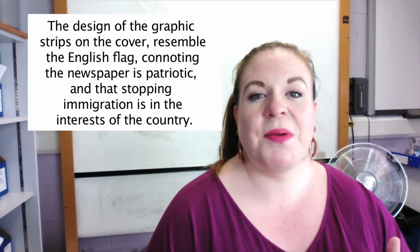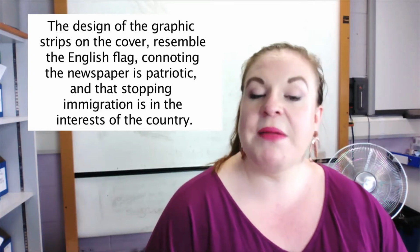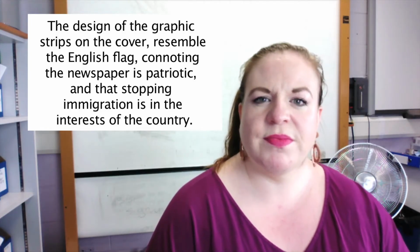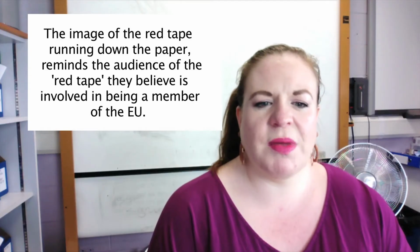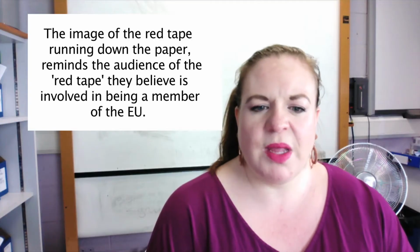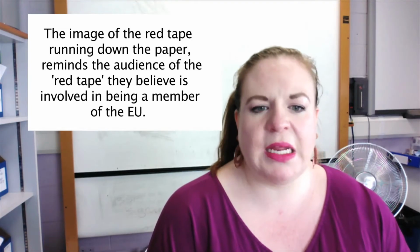And it does connote patriotism, nationalism, and it makes the paper and its readers feel very, very British. It looks like there is a line of red tape running across the paper, and we often use this phrase red tape to mean bureaucracy. It means things that politicians or the government kind of make you do that you don't really want to do, but you have to. So we often talk about things like paperwork that you have to fill in as just being red tape.